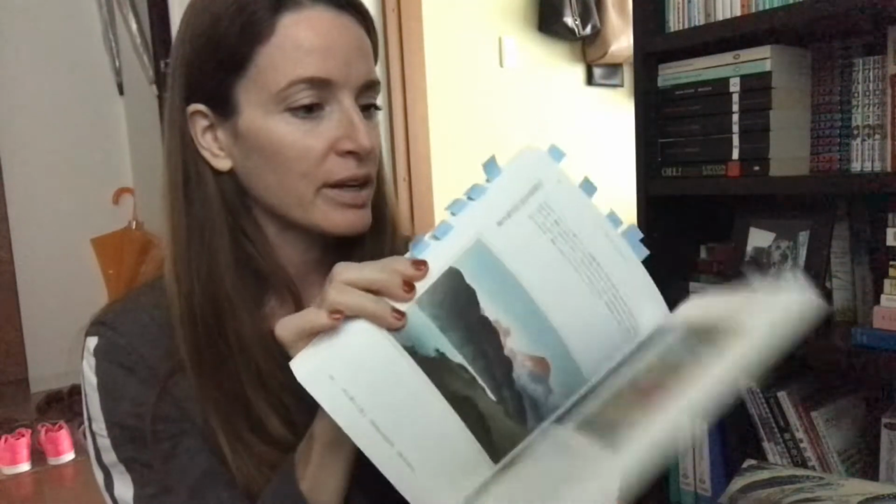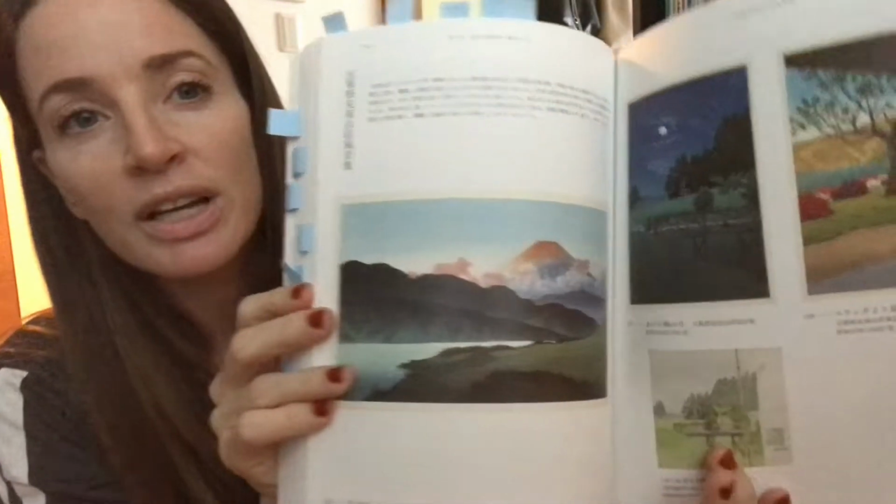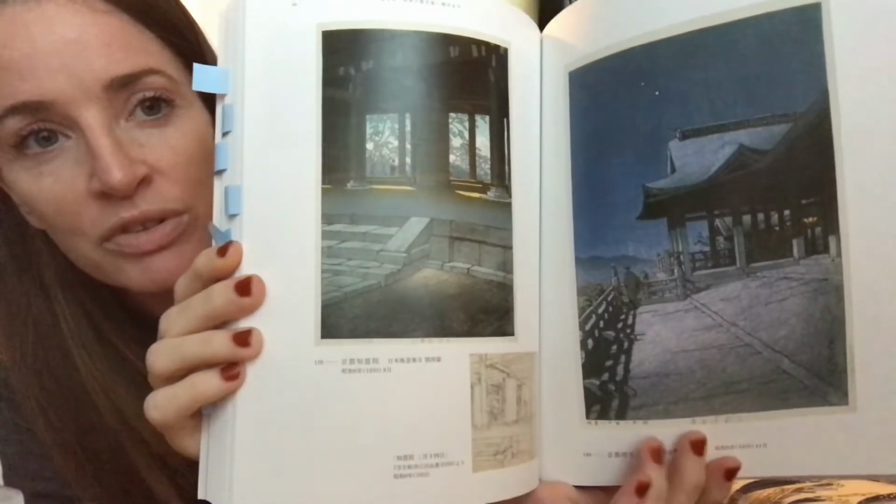And then, yeah, this is one of my favorite artists. He's very, very famous, very recognizable. But it's just modern ukiyo-e. Let's see if I can turn this on for a little bit more light. But just absolutely beautiful landscapes of Japan.